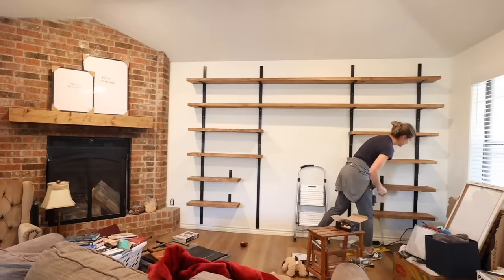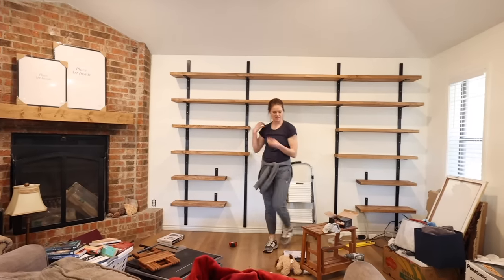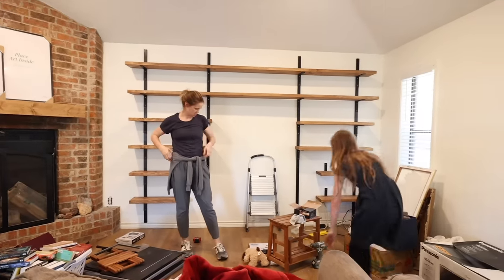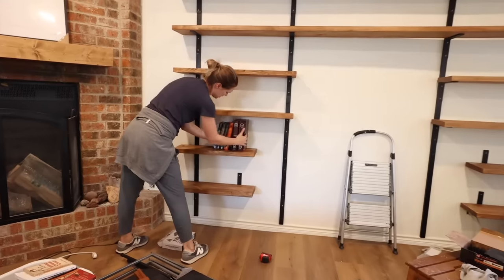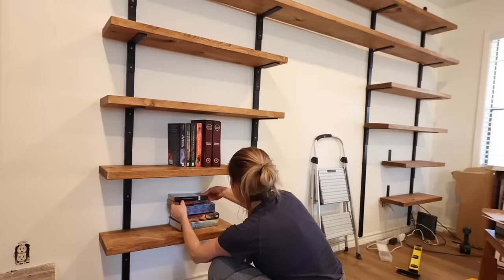This finished out a really productive day and had me looking forward to the next day, when we would get to fill these shelves and bring a couple of surprises with us that our friends didn't know about.